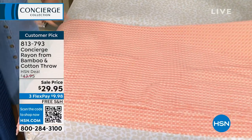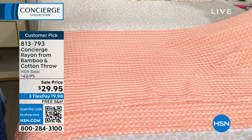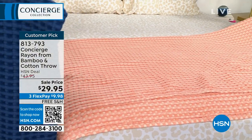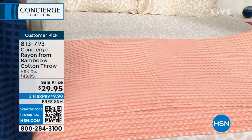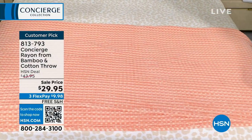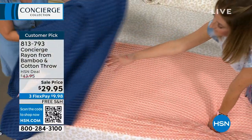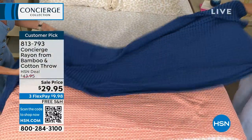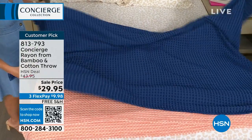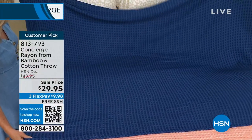What I love about this personally, I have this at home, is the weight of it. Not only a nice substantial weight without being too much or too little, but there's a little stretch in it too. So when you wrap up in this, whether it's on the sofa or at the end of your bed, it has that coolness, just like we were talking about with the sheets. And look at the way it takes the color. Gorgeous, these are so beautiful.